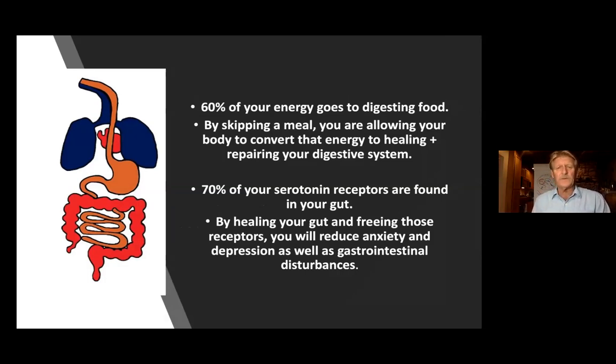Also, 70% of your serotonin receptors are found in your gut. And by healing your gut, which you'll do by not feeding it all the time and letting that 60% of the energy, instead of digesting food, heal your gut, you're freeing those receptors, and it will reduce your anxiety and depression, as well as your gastrointestinal disturbances.